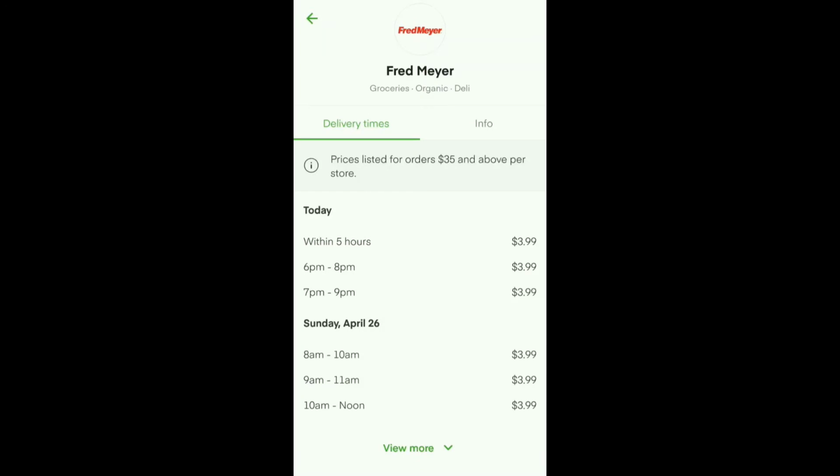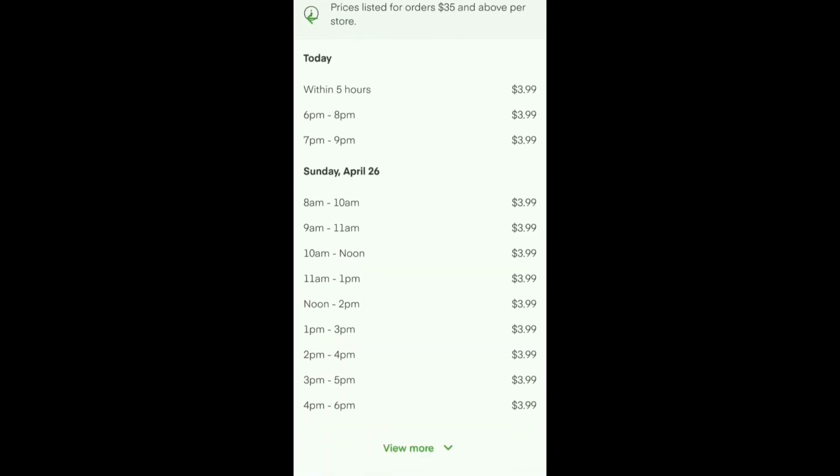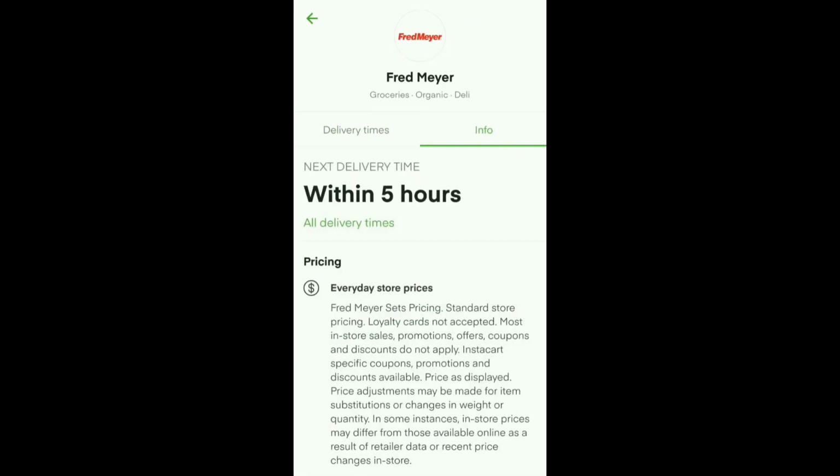So let's talk about cost. The delivery fee for this store is only $3.99. There's also a service fee that varies depending on the size of your order. My first order was $170 worth of products since we hadn't shopped in a few weeks, so they charged me a $7.58 fee for the service. But if you have an order that's closer to the $35 minimum, it may only be about $2. These fees support the platform, operations, and overheads of the service.